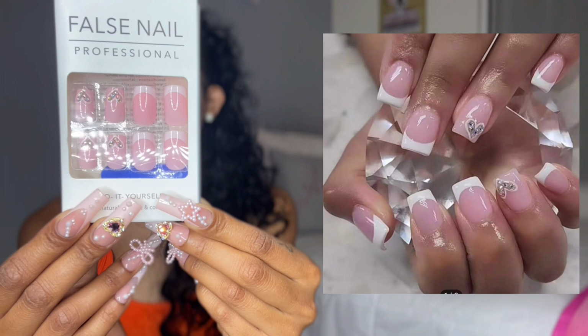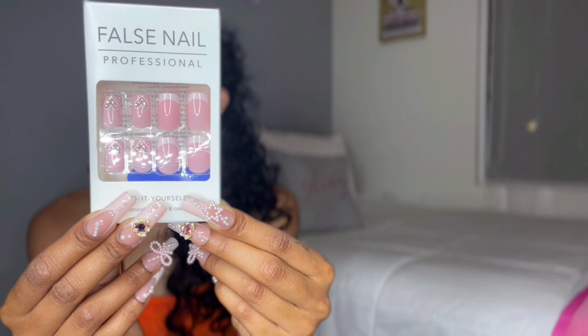So next, we're gonna move on to press-on nails, okay? Because you know I got some nails, so let's go ahead and get into that. So these are the first pair of nails that I got. I hope you guys can see them, but they're just white French tip with, I believe, a heart on them. Yes, with a diamond heart.